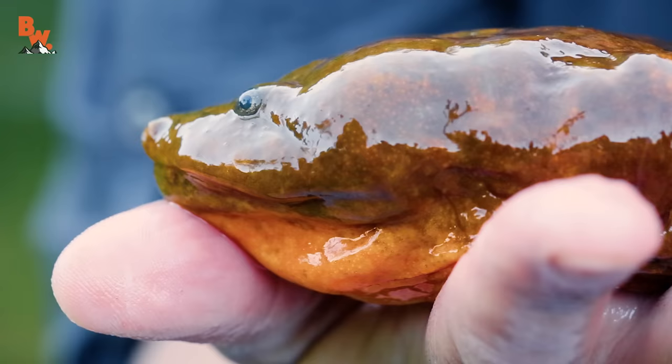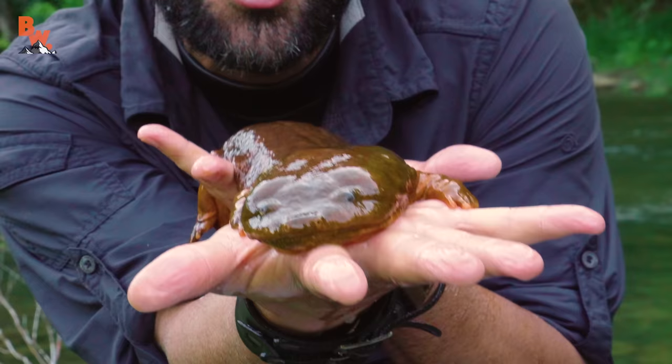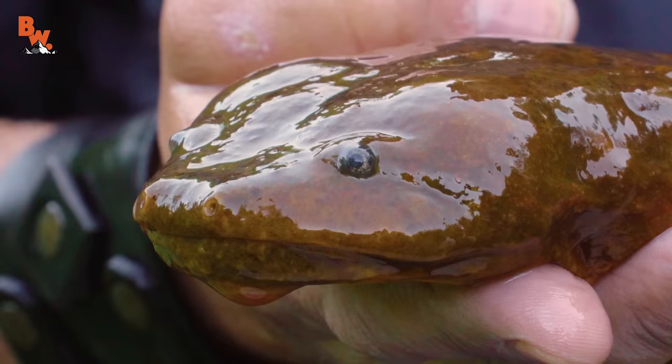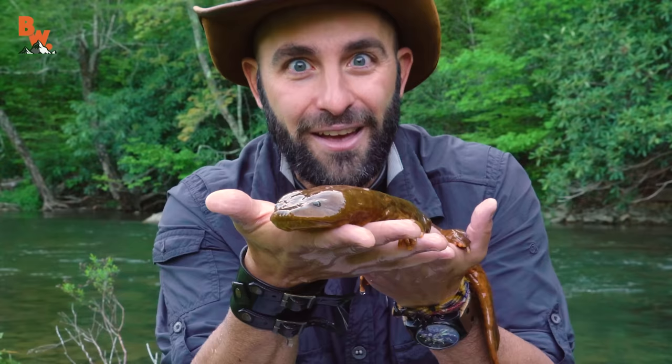Now, their larvae are the ones that are most susceptible to pollution, but because they absorb so much of the environment through their skin, like all amphibians, if it's a polluted area, it's not a good chance that they're gonna survive. Well, it was one very long and very frigid day searching the rivers of West Virginia, but we finally came across the elusive hellbender. I'm Coyote Peterson. Be brave. Stay wild. We'll see on the next adventure.